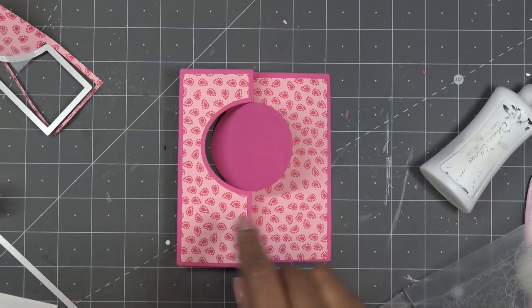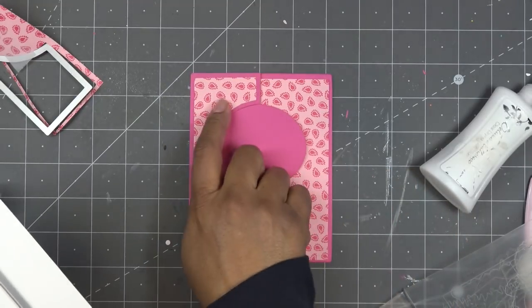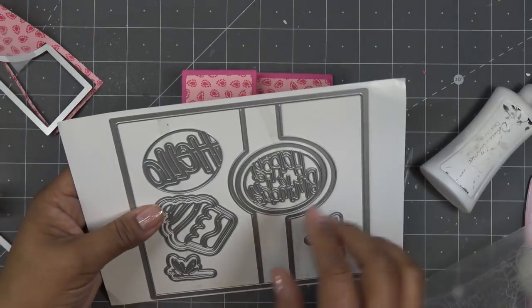I haven't looked for it yet, but I know I have. This is Recollections paper. It's from a really old paper pack. They're both Recollections, so that's kind of why they coordinate so well, like that pinkish color that's in there. So I'm sure I have a light pink that matches this pretty well. I'm trying to think how I want to do this.